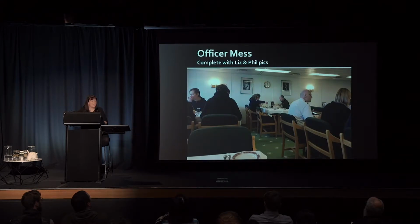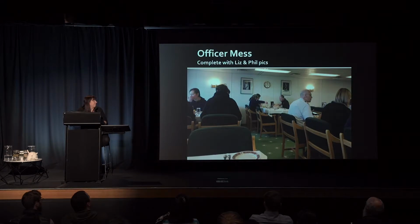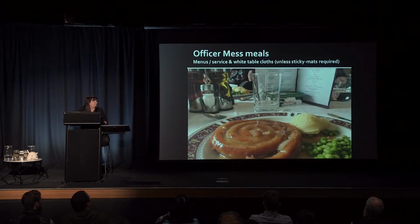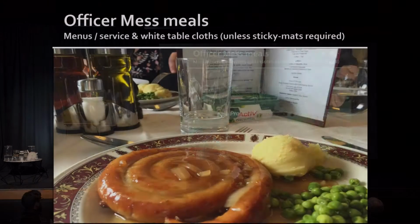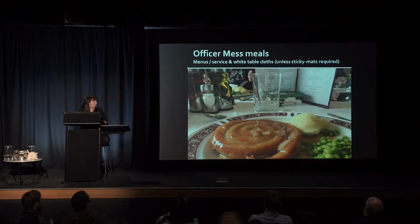And of course the officer mess. Now this is what sort of makes it a little bit different from an Australian ship, I guess. Mostly the picture of the Queen and Prince Philip over there. They've even got lovely monogrammed carpet on the floor. And we actually even got menus, service, white tablecloths, everything, unless there were sticky mats required. So sometimes it actually is a little bit too rough to use a white tablecloth. And some very interesting adaptation of sausages.